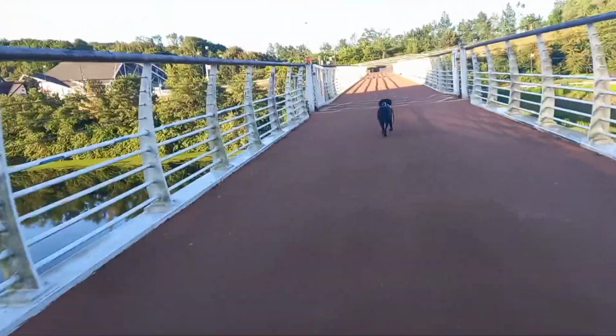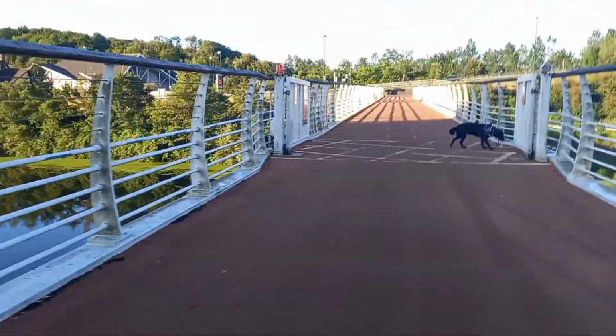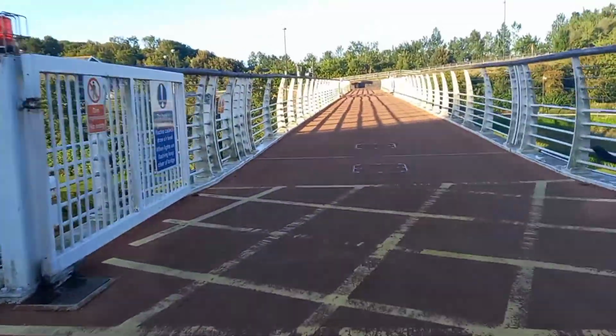And as we head over towards the centre of the bridge, I'll just pan up and down the river, and you can see where we've walked from this morning.